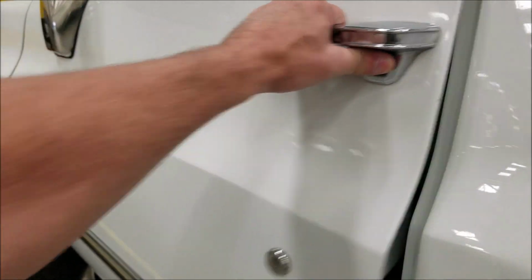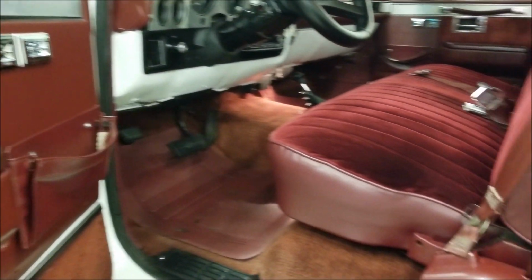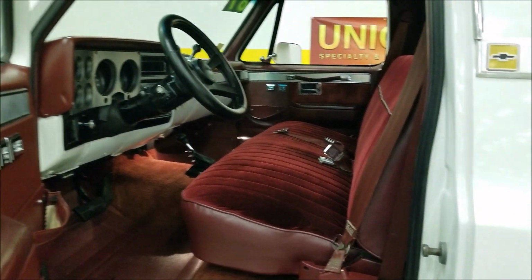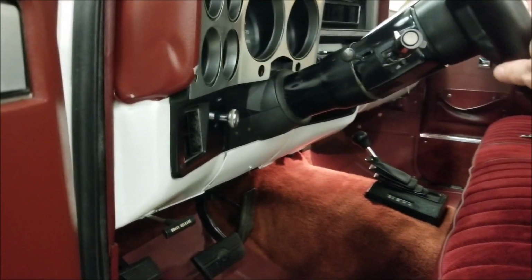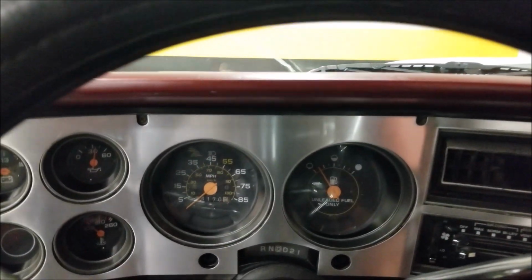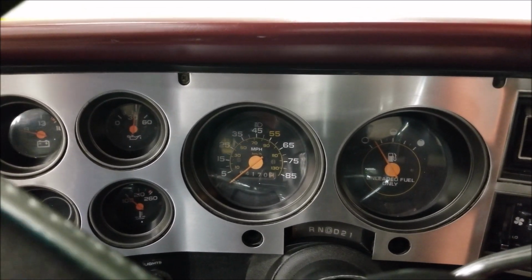All right, let's check out the interior of this. Interior looks very stock. Burgundy interior on the white. Of course, your power windows, power locks. Climb in this a second. We'll fire it up for you. All right, some of the components, I did have the window locks working. AC worked, blew cold, wipers worked.